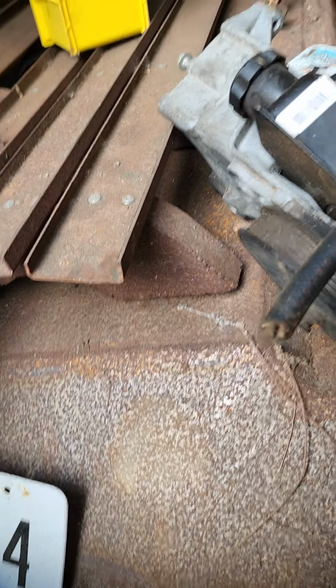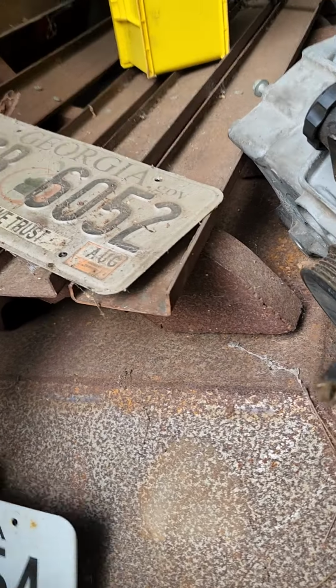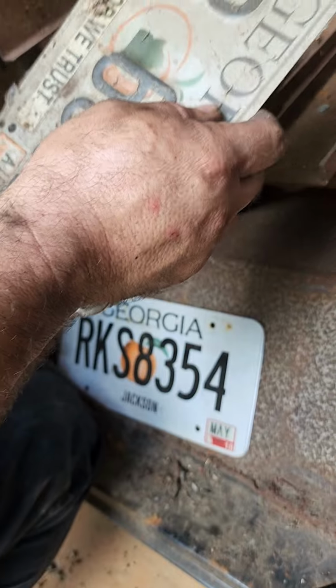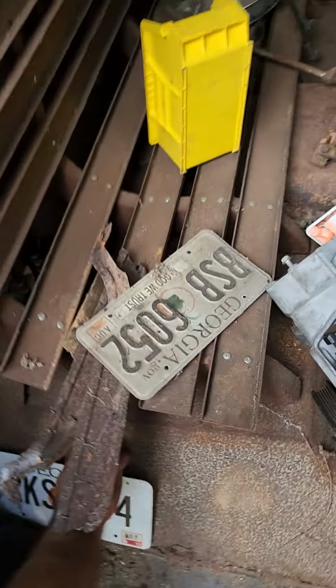And I've collected license plates for years. What I'm going to do is take the license plates and just kind of lace them and pop rivet them in the floor so it will have the visual appearance that the license plates are holding the floor together, when in all reality it's just covering up a very rigid structure.